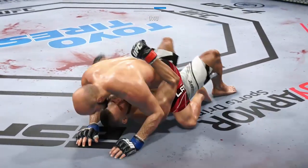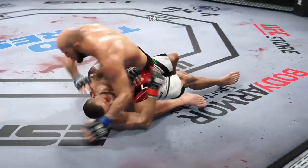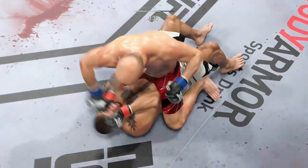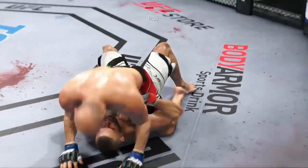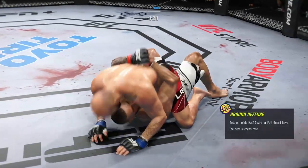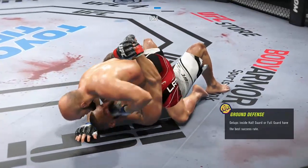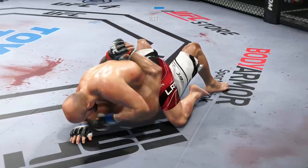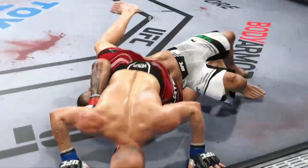Man, this is some serious ground and pound here, DC. He's not just staying busy for the sake of staying busy. These strikes are doing damage. Oh, yeah, no pity pat to this guy. This guy's trying to land effective strikes. I mean, how many can he take? Oh, he's got the ground and pound going now.